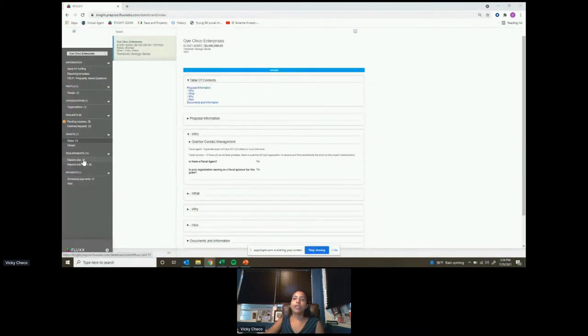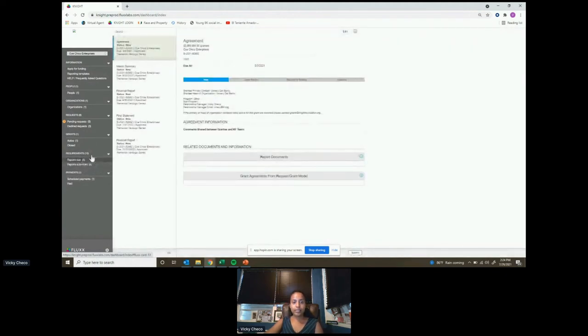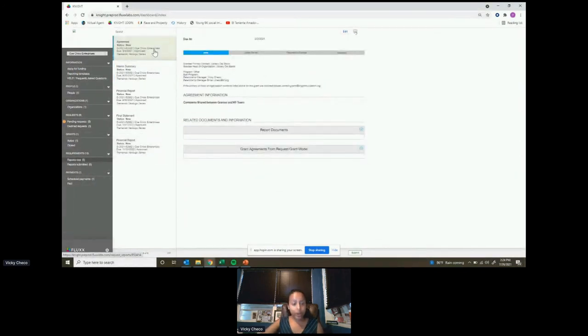Okay. Moving on, we have our requirements section. And this is broken down by reports due and reports submitted. With these two sections, what you'll notice is it's all of the requirements across all of your grants in one place. It will not separate if you have multiple grants that are active, which is where your grant ID is very, very important to make sure that you're responding to the appropriate grant. You'll notice for this one, these are all the same grant IDs, so we know that it's for the same grant. And there is a variety of different requirements that you will have.